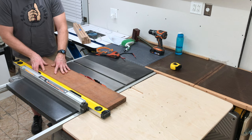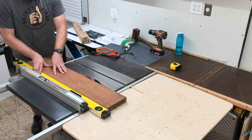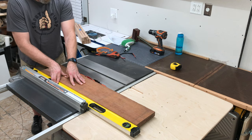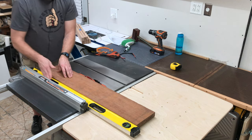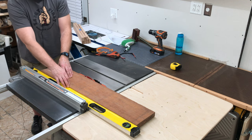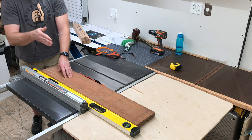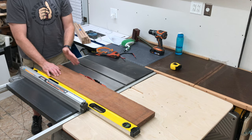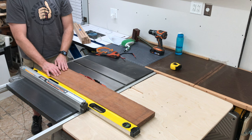And then it's important to run both the level and the wood together, because now the level is referencing off the fence and the wood is referencing off the flat, straight, square level. And then that will translate to a straight, square cut at the blade.